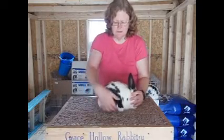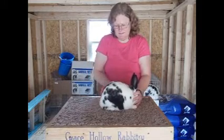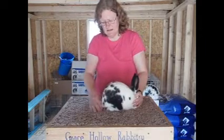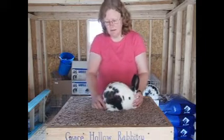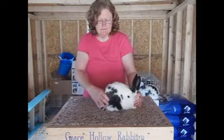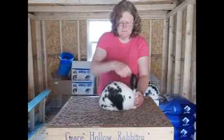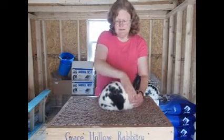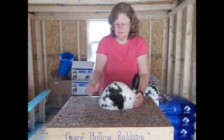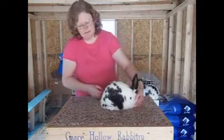She's got just a nice little body, a nice rise, and I think probably the best set of hips I've had in a little while. There's no pinch. You can't even feel her hips when you go back. She's got a nice taper from shoulder to hip, nice and round all the way around. I think she has nice depth, great width.